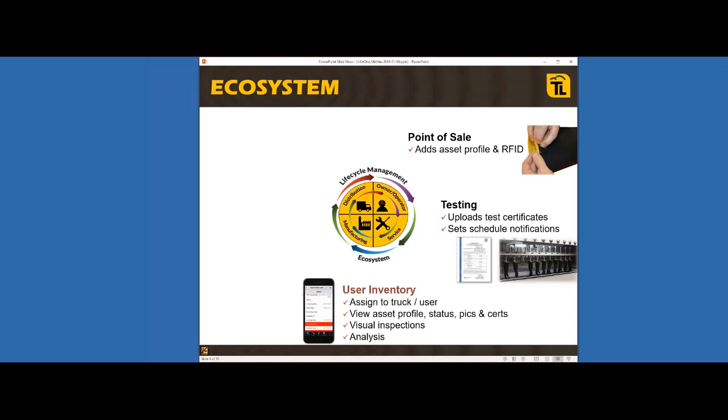They can assign the products to their truck, to their users, to their stock house. They can view the profile out in the field. They can see the status. Is it due or overdue? Any photos, diagrams, certificates. It's accessible from a smartphone or the web. So this good information being uploaded at the beginning of the cycle is leveraged and referenced. And then you get into the inspection side as well as analytics. What have I got? Who's losing equipment? How long is it lasting?